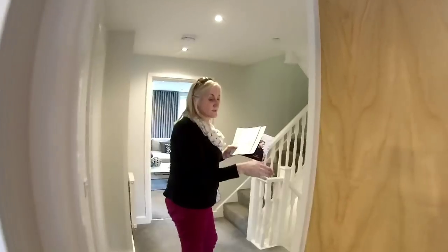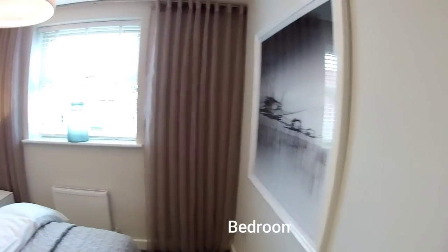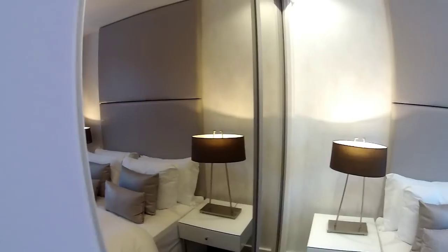Then last on this level, you've got bedroom three. Bedroom three is 3 metres 4 by 2 metres 8. I've got a fitted wardrobe there as well, as you can see, guys.